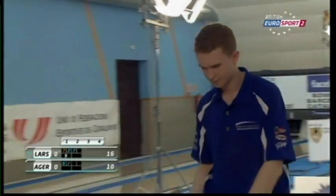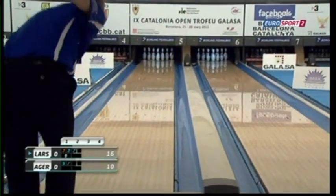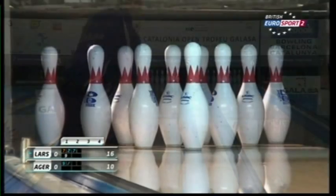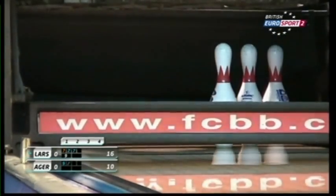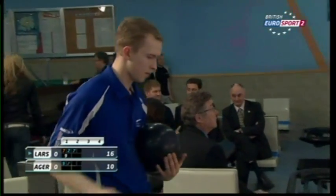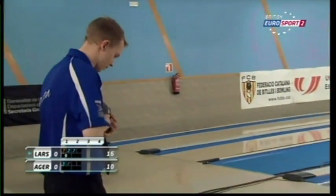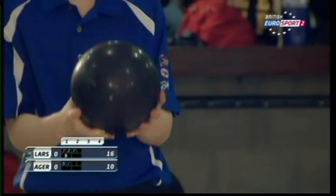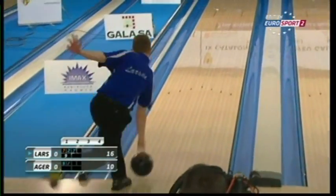Ooh, and he's gone very tight there as well and completely missed the pocket, straight through the head pin. Yeah, that one was kind of tighter. And it's overreacted as it's got to the back end of the lane, the dry part. It's overreacted, gone high through the head pin, and leaves a 3-6-10. So he hasn't quite got his radar sorted out on either lane yet. And with 2 frames down, he's only got 8 frames to go, so he doesn't really need to hang around. He's got to sort the oiling pattern out on both of these lanes and make the necessary adjustments.